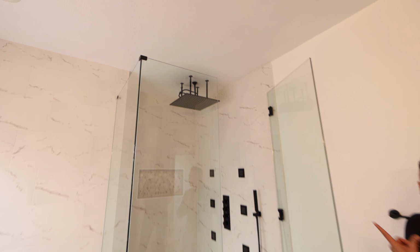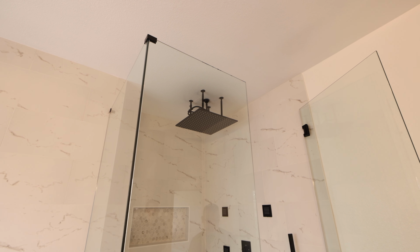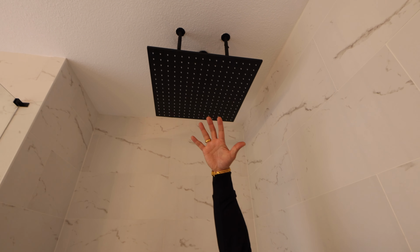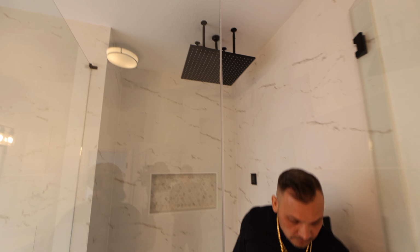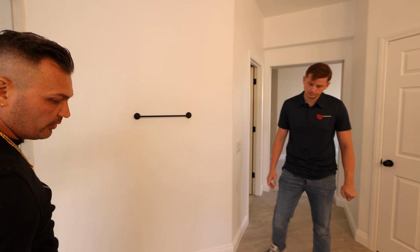That's like a 24 by 24 shower head. Yeah. Put your hand up next to it for size comparison, because it doesn't look that big. There you go. Dude, that's huge. Can you see it? Yeah. Okay. So you blocked this off, and I noticed on here, what is this, 48 by 24?